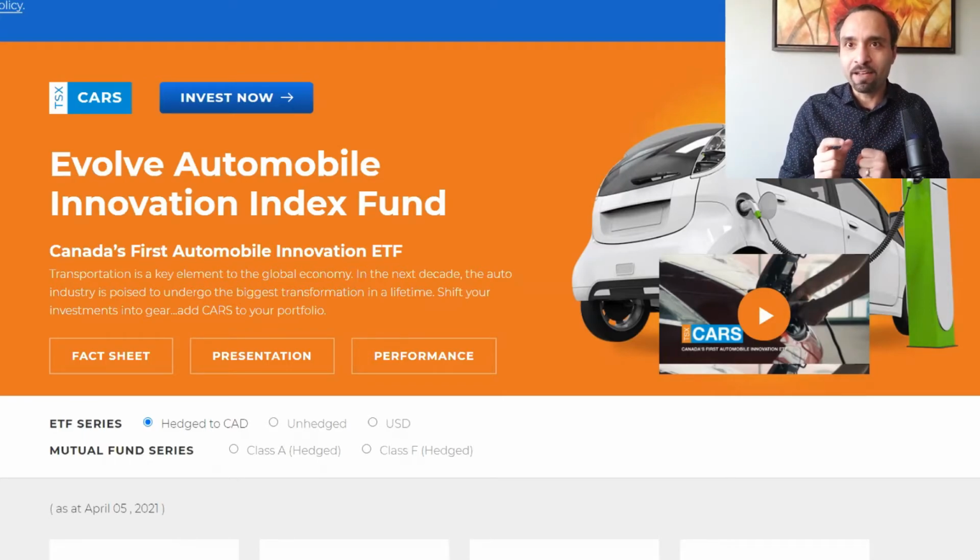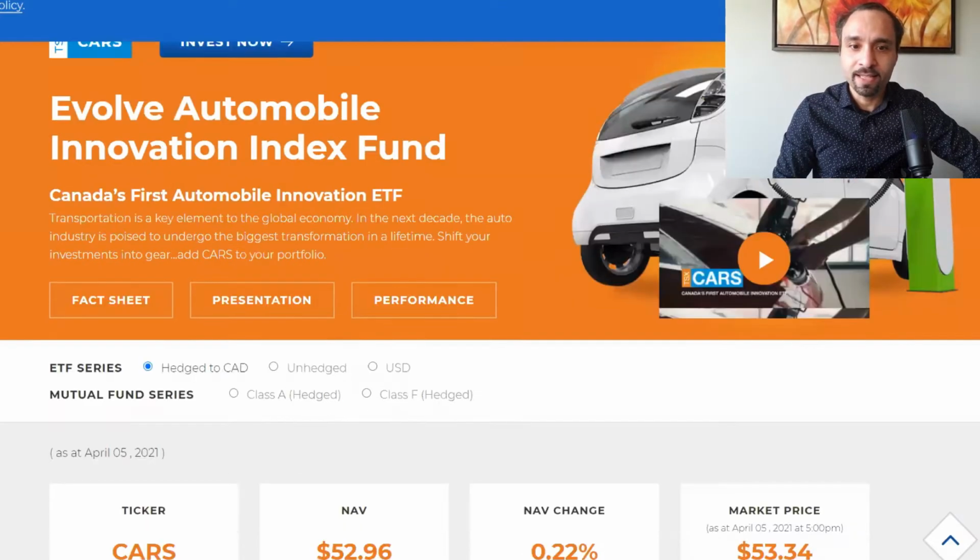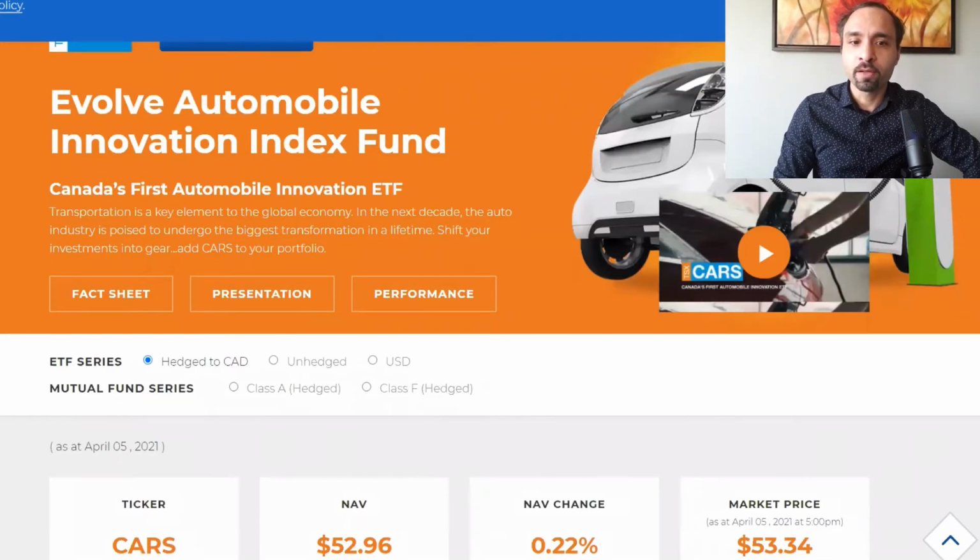Remember, this is an ETF. Don't confuse this with the stock CARS. So this is traded on the Toronto Stock Exchange with ticker symbol CARS, and it is the Evolve Automobile Innovation Index Fund. It's an index fund ETF.